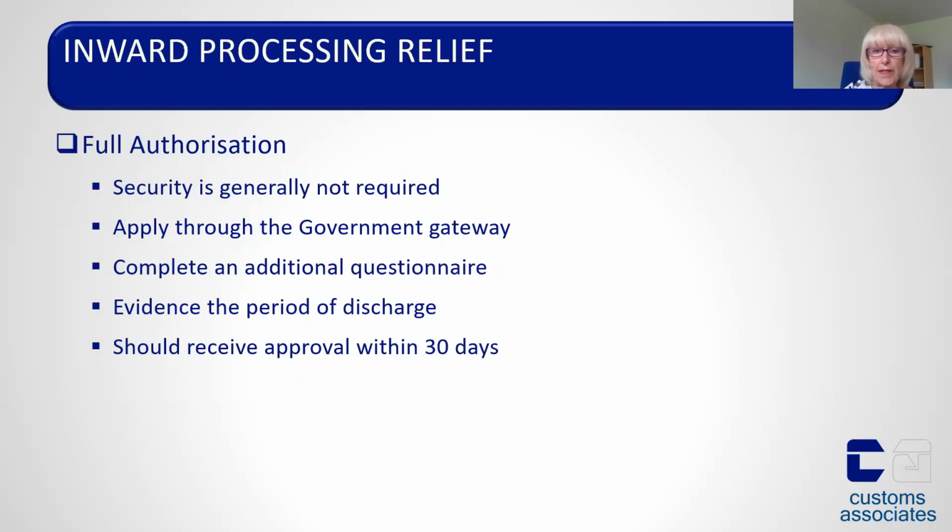Once you've submitted your application and your questionnaire and all the information is there for customs to review, you should receive an approval within 30 days. You will undoubtedly have a few questions from HMRC because there'll be things in your application and questionnaire that they will want to clarify before they give you the approval.